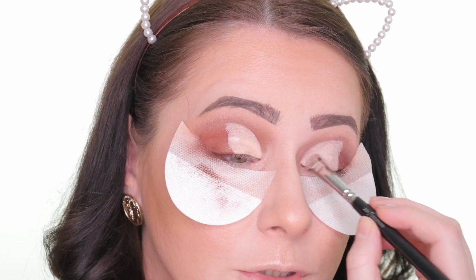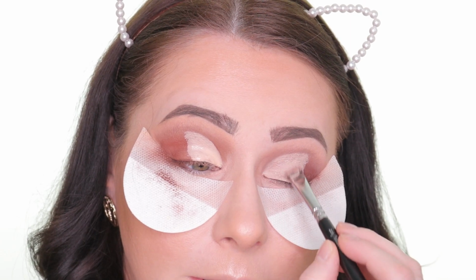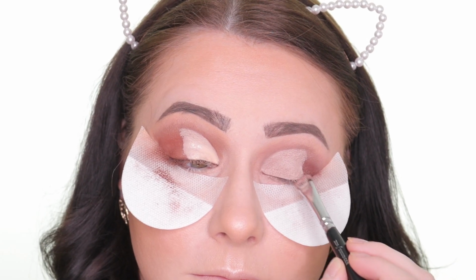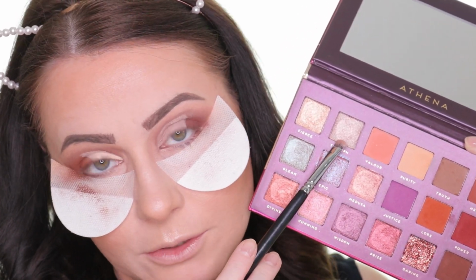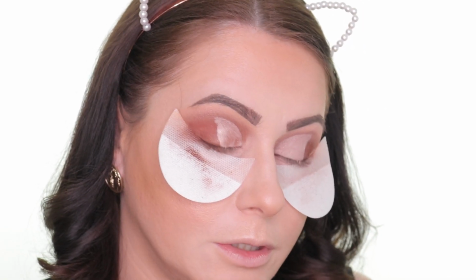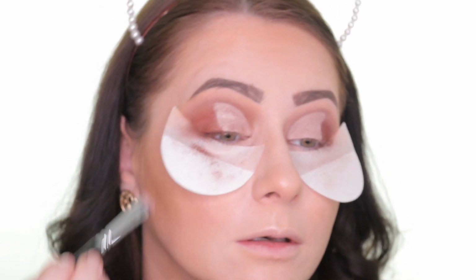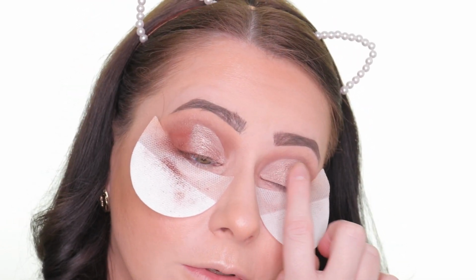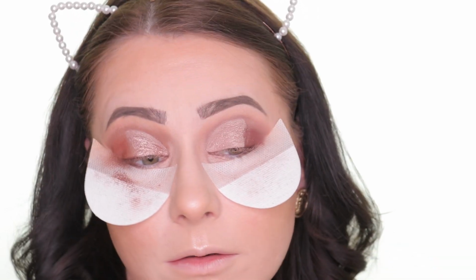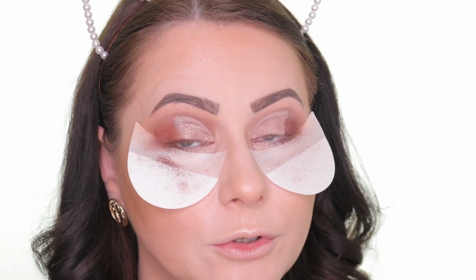Kashmir is a pressed pearl shade and it's actually one of the best performing shades in this palette. On the Athena side, this shade is called Triumph. Triumph actually seems to be a lot shinier than Kashmir. I'm gonna try to take some of the shade Kashmir with my finger and see if it's shinier if I apply it that way. No, Triumph it's still a lot shinier.